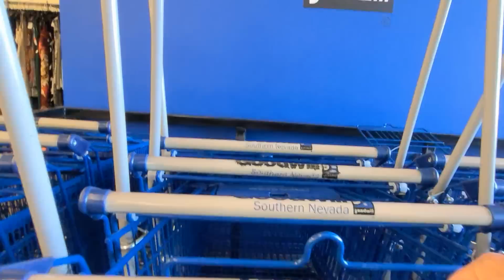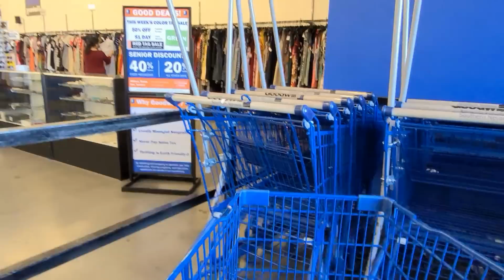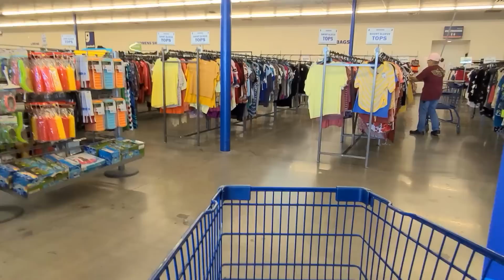We will grab a cart. Let's look over at the sign to see the new color of the day. It is green. All green tags are 50% off, and we will make our way back to the hard goods section.